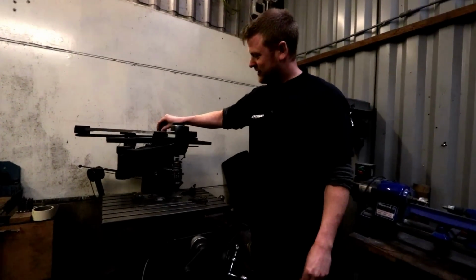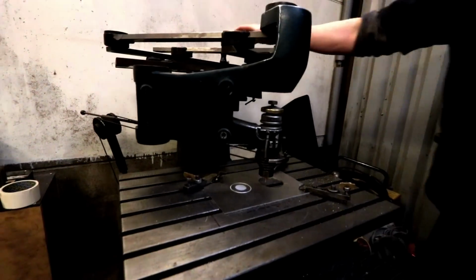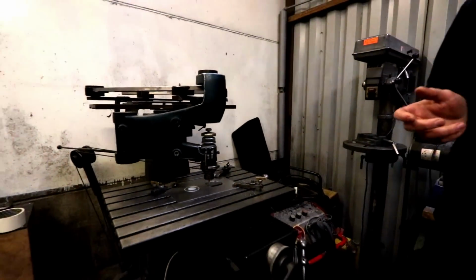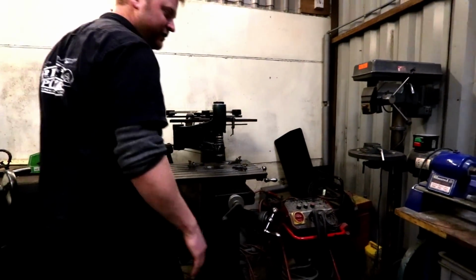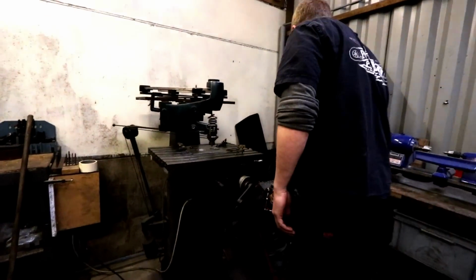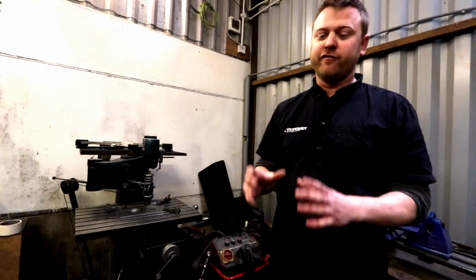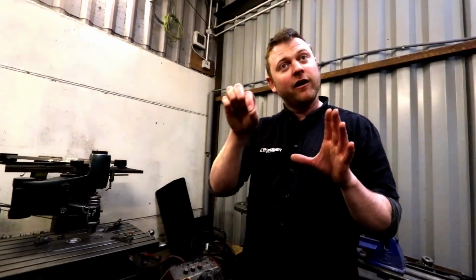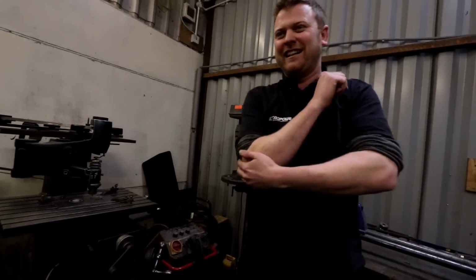So literally, it just copies your motion on here, so that'll cut out a circle. But we can use it for anything. You can run this around a template for a logo, for example. We've got one of our logos somewhere. You put it on here and you run it around and it can replicate that. So for instance, we could get a black anodized aluminium panel and just etch our logo into it using this, rather than having a laser or whatever, which obviously we can't afford. It's just a bit more flexible in terms of the use.